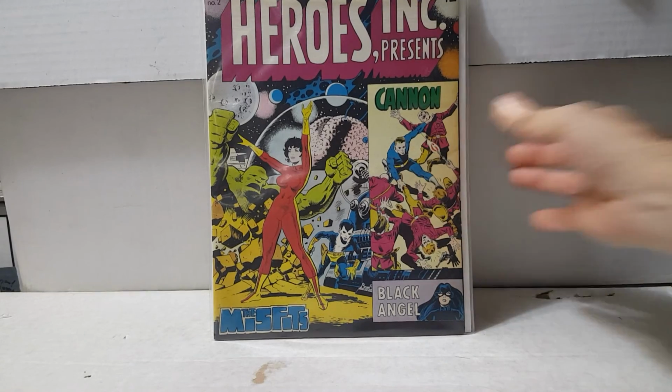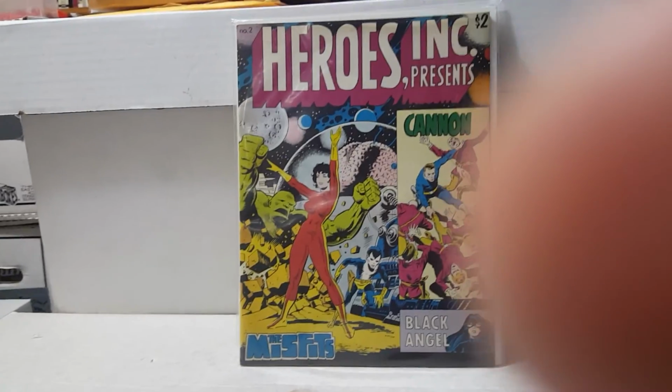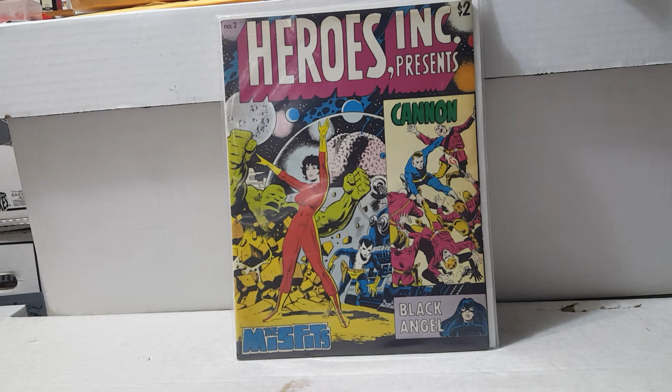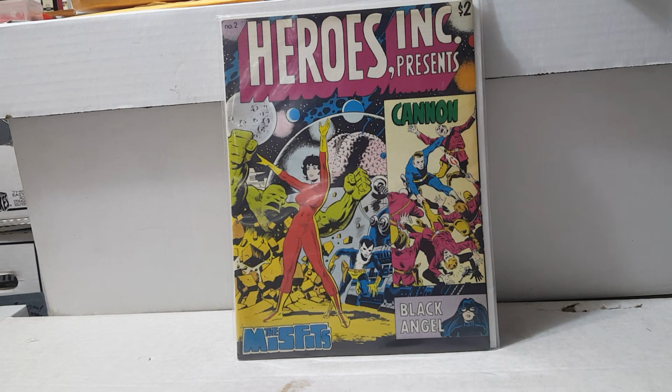All right, this one here, oh my gosh, Heroes Inc. Presents, number 2. Now, it is not hard to find issue number 1. That is comic book size. This is obviously oversized here, but it's incredibly hard to find issue 2, and there were only 2 issues of this put out. In fact, I think there's only like 2 or 3 on eBay.